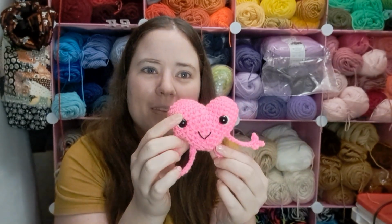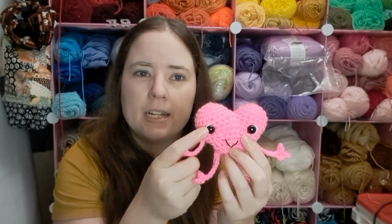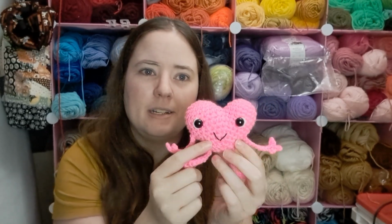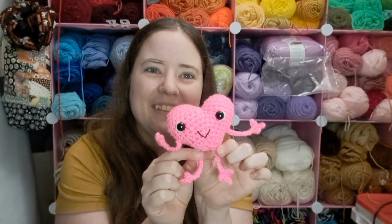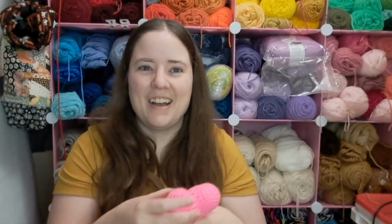I used 12mm safety eyes, and I put a little bit of white to give it some detail, and I did a little smile. He's got little arms and legs. I just think he's so cute. I'll leave it linked below. It would be adorable also with the big yarns. I just don't have any of those on hand.